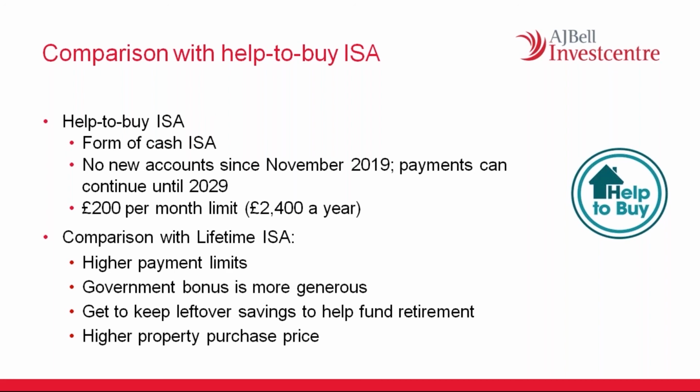If you don't need the whole amount to help fund your house purchase, then if you've got anything left over, you can use that to help fund your retirement. And there's a higher property purchase price under the lifetime ISA. It goes up to £450,000, as we said before, whereas with a Help to Buy ISA, it's capped at £250,000 for the majority of the UK, and it's higher in London.